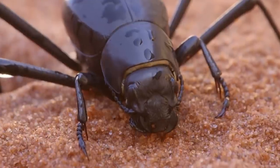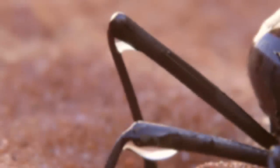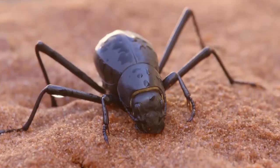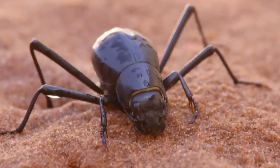A fog basking beetle places itself on the crest of a dune, its body acting as a condensation unit. Fog droplets accumulate on its body and then trickle down into its mouth via narrow grooves in the shell.